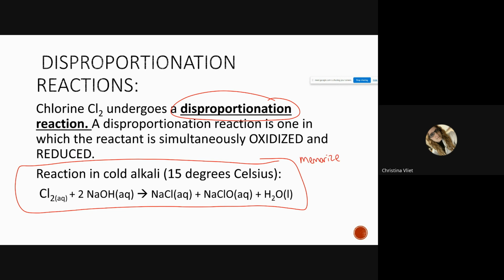Just like the thermal decomp reactions, Cambridge asks you to rehearse these, to know by heart what is the reaction of chlorine with cold sodium hydroxide versus chlorine with hot sodium hydroxide. So this is going to go on your list of I need to know these things.